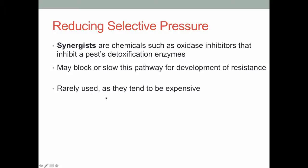Now, this isn't used very often because it oftentimes is much more expensive than just applying a new pesticide. However, a lot of companies are investigating RNAi-based technologies that could be an inexpensive genetic approach to synergizing pesticide effects. And so that might be something to keep an eye out for in the future as a way to limit detoxification.